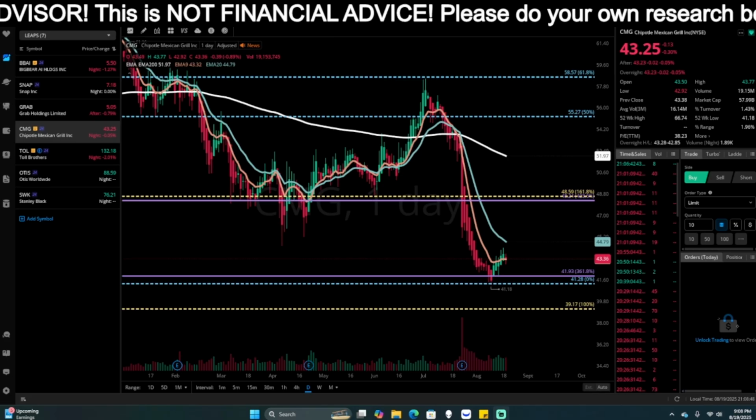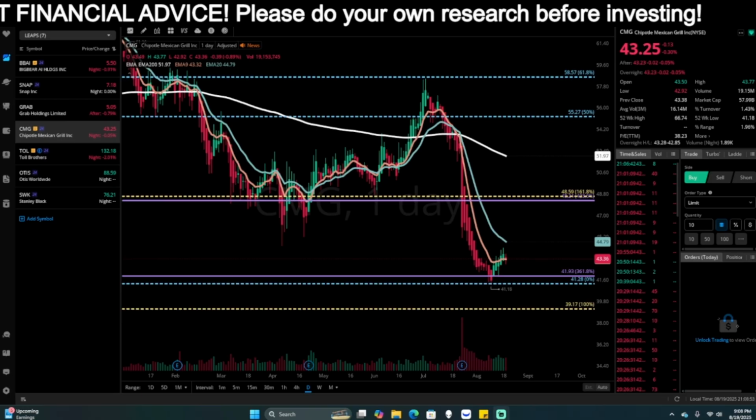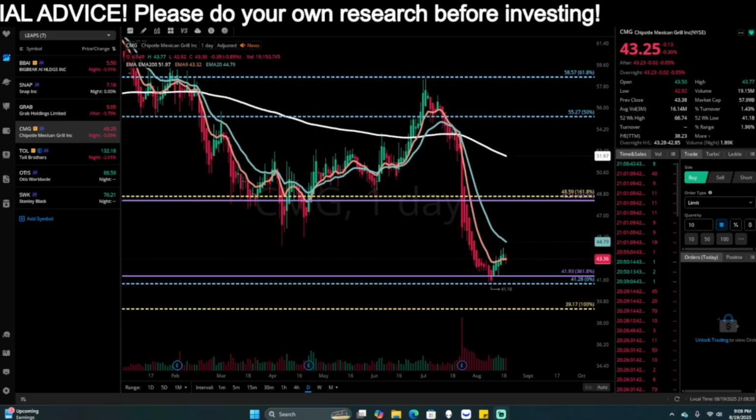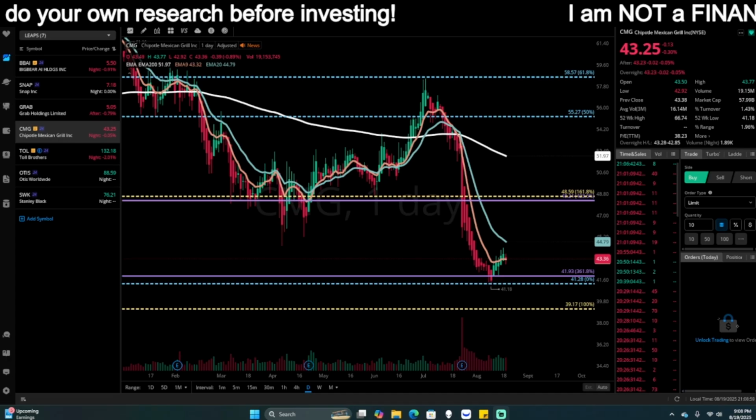So the example that we're going to look at for today is one that is in my portfolio. I'm showing you the charts on Webull just because it looks a lot more clean, and then we'll go over to the Robinhood account afterwards and show you the position and how it works. So what we're looking at is Chipotle Mexican Grill.